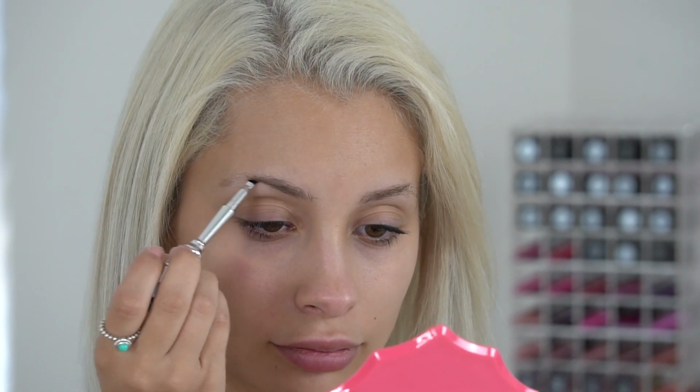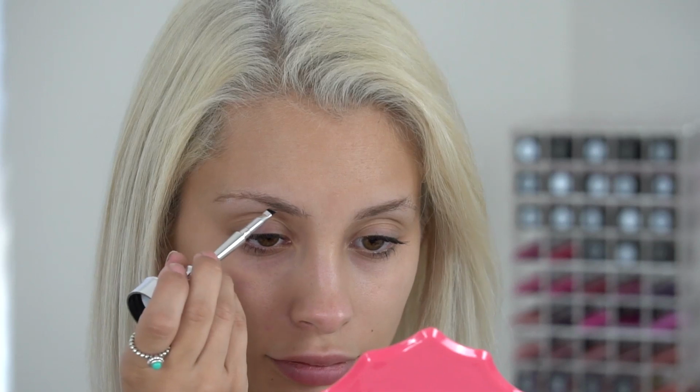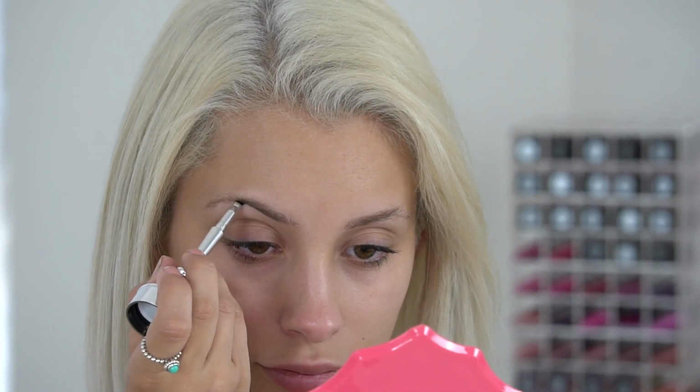So the way that I like to do my brows is first I'll line the underneath part of them. I want to get that shape underneath because I feel like that's really where my brows come together, when I have that definitive line. So I'm going to go ahead and do that first. And I like to do little strokes. I don't like to go in a full motion, so that it looks a little bit more natural. So once you have that definitive line, then I like to go in the top part.